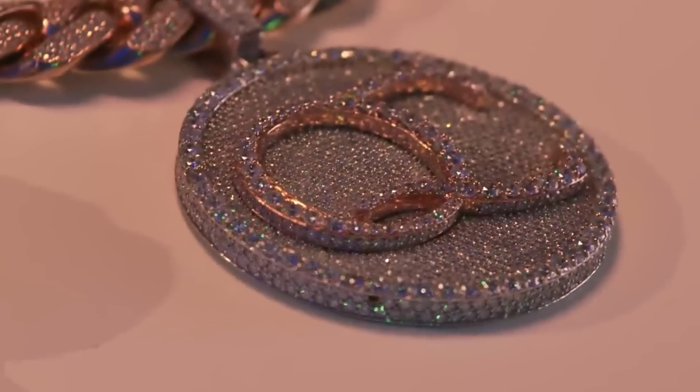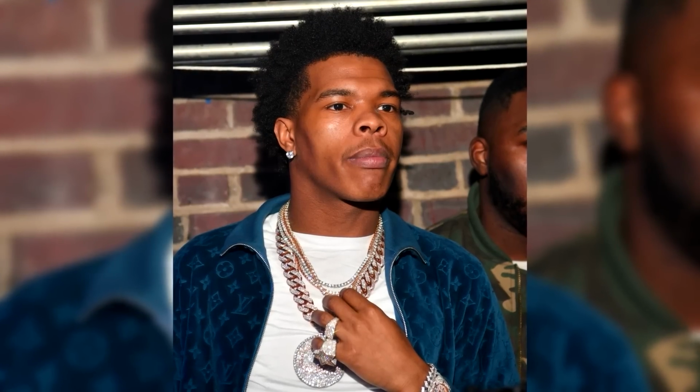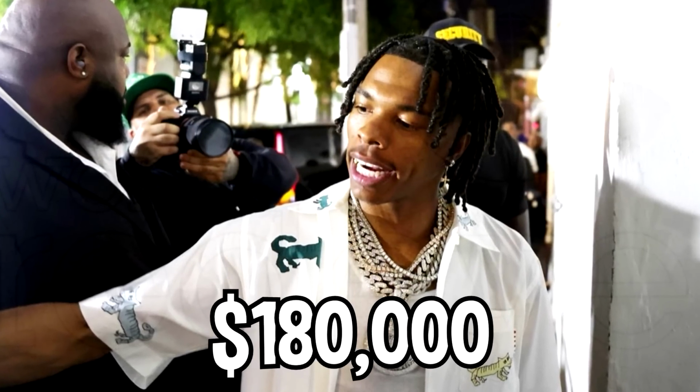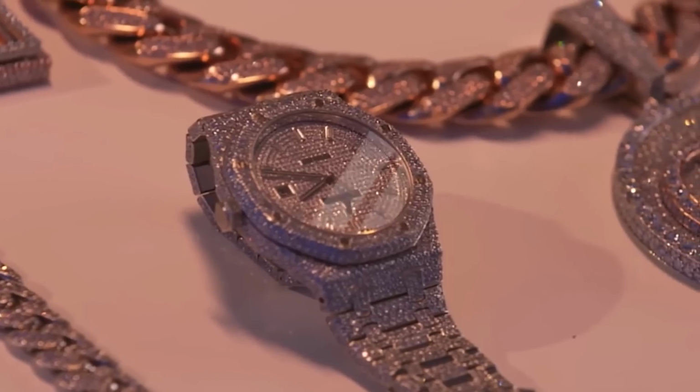The QC chain weighs a ton, as the pendant itself is covered in white gold and diamonds, and it's connected to a very thick Cuban link chain, as his iconic QC chain ran him $180,000. The craziest part is, Lil Baby's diamond ring collection is worth more than most of our houses.